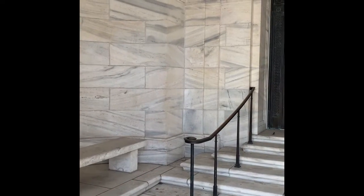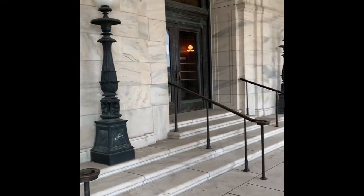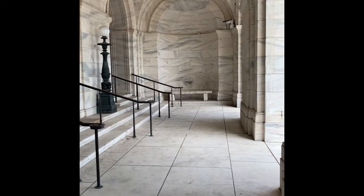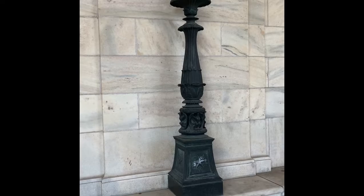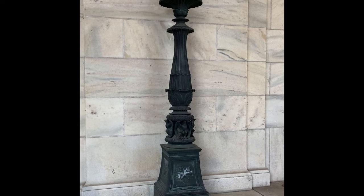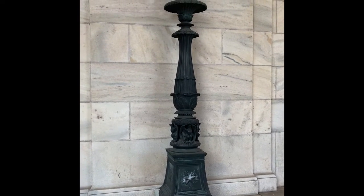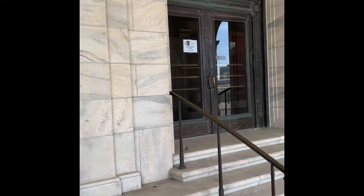This is the entrance of the Capitol. This is where we would wait for our tour guide to come and greet us. Again, we have this Georgian marble. It is just amazing. Light fixtures, original from 1905, which have obviously been updated. One of the other things that is cool about our Capitol is that it had its own power source and its own power plant built right in. And so it didn't have to rely on outside power in 1905.